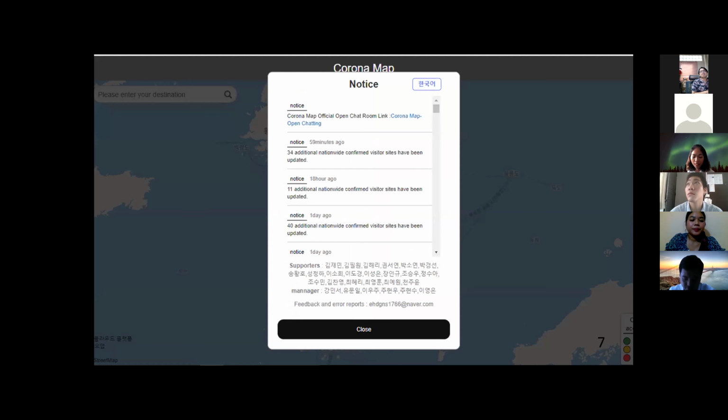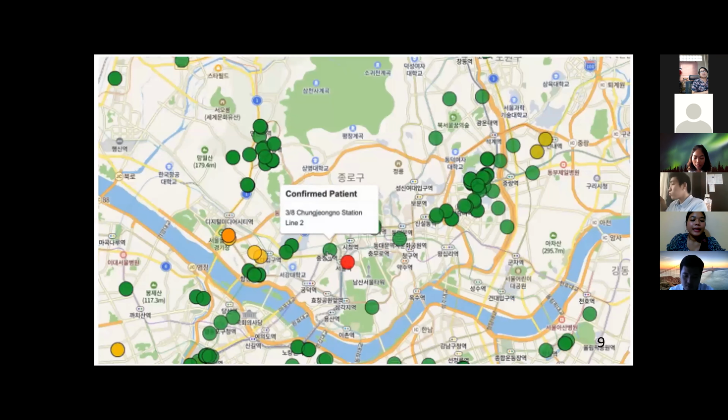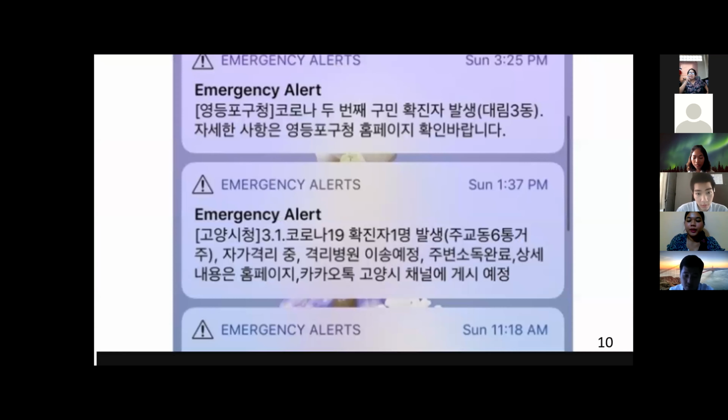This map is generated showing the places where patients have been. The places are color coded to show the risk level. Red shows a virus carrier visited the place in less than 24 hours, thus higher risk of infection. Here I'm showing a sentence so you can see a patient visited Jongno subway station on March 8th.